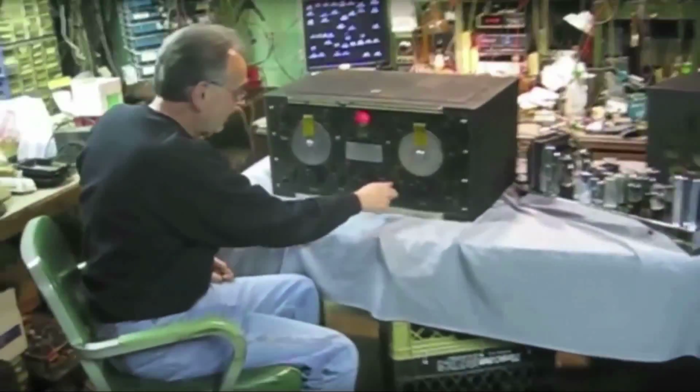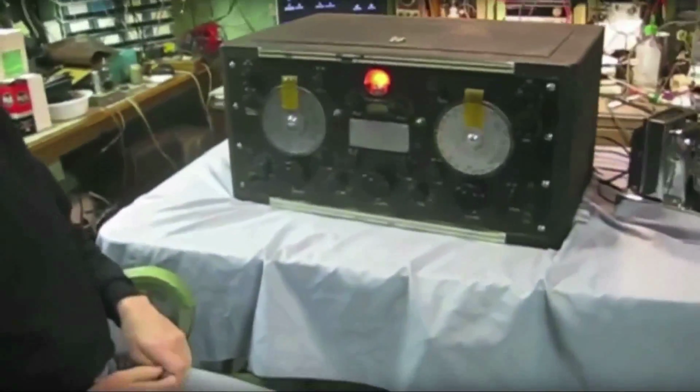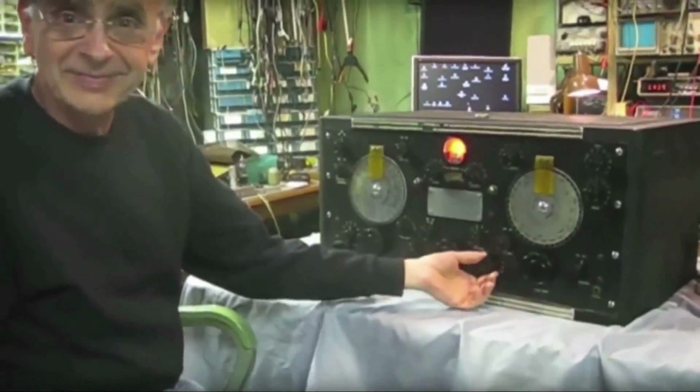Please bear with us. It's plugged in already, and we've got an antenna hooked up, and let's see what it does. Pretty interesting radio. I've been playing around with radios for many years, and this one is something else.